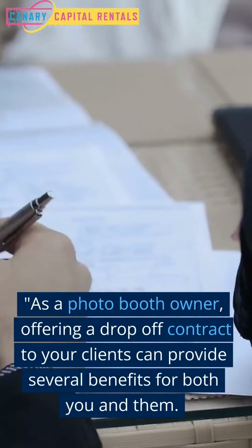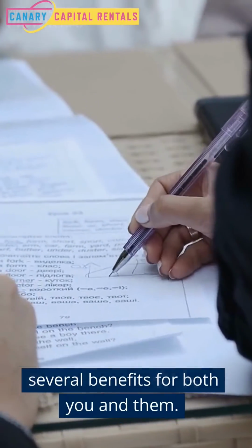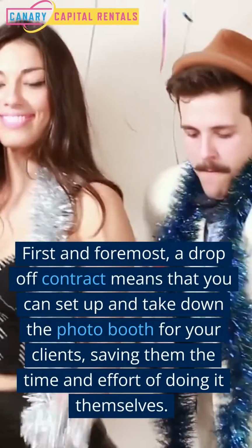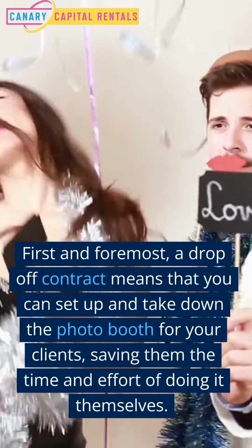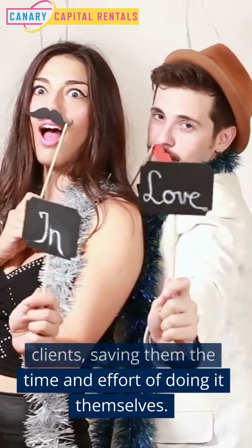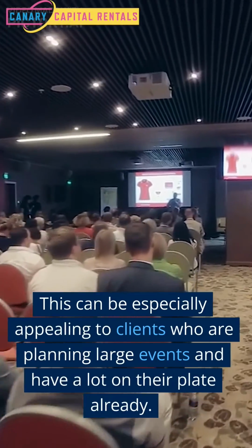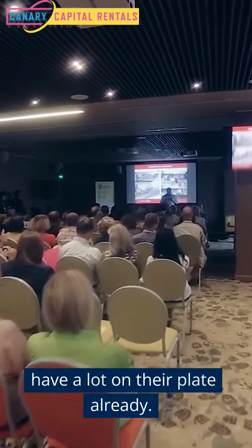As a photo booth owner, offering a drop-off contract to your clients can provide several benefits for both you and them. First and foremost, a drop-off contract means that you can set up and take down the photo booth for your clients, saving them the time and effort of doing it themselves. This can be especially appealing to clients who are planning large events and have a lot on their plate already.